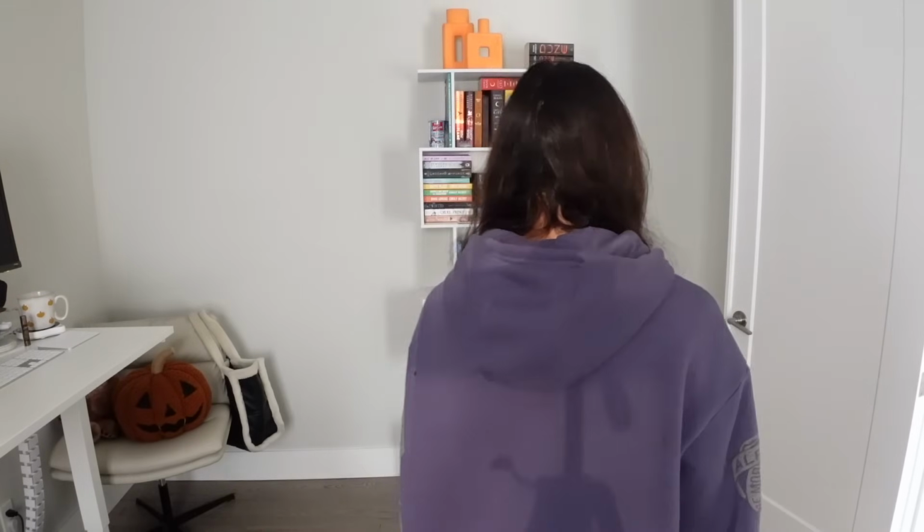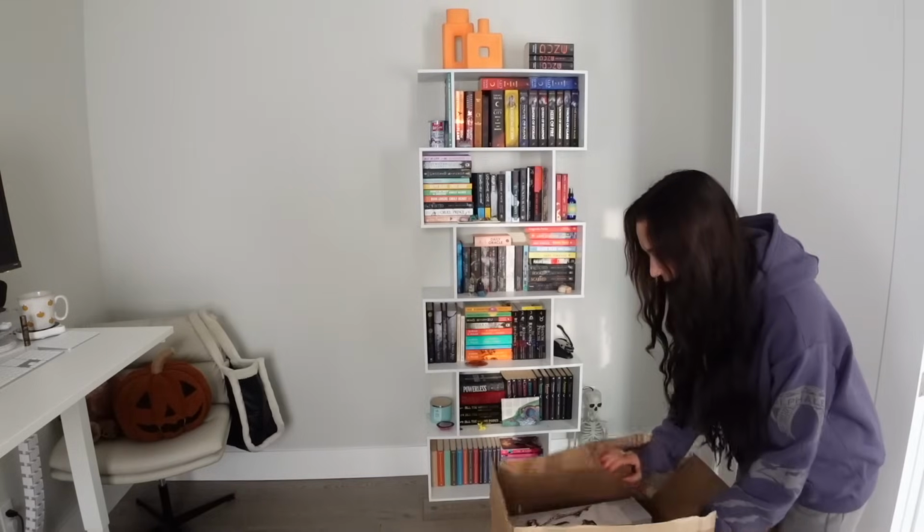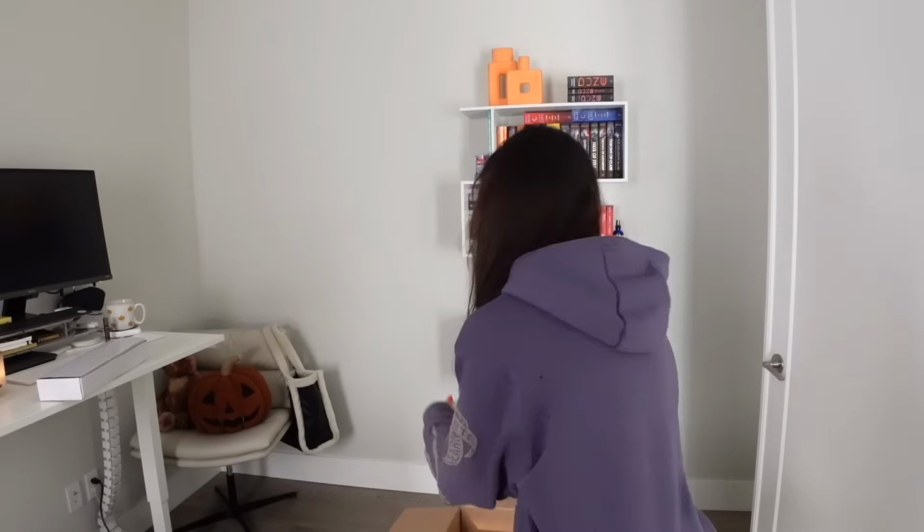Okay, let's just see what we have in here, firstly. The first thing I've taken out is all my little ghost candles. I don't know if you guys can see them. I keep one of these on my nightstand year round because I just love them. I got these on Amazon. Anything I got on Amazon, I will link it for you guys. But look how cute! I love them. And this is a gigantic box. Oh, here's my lit up pumpkin.